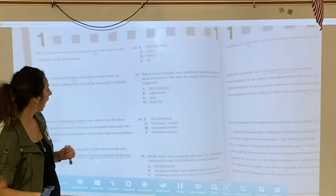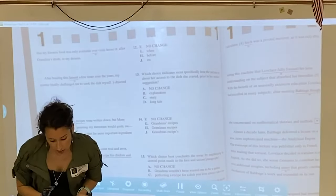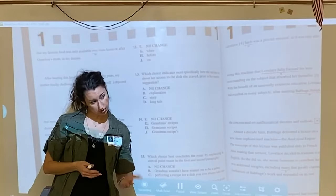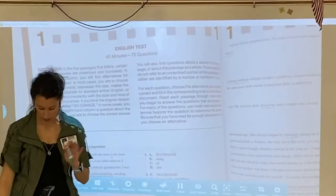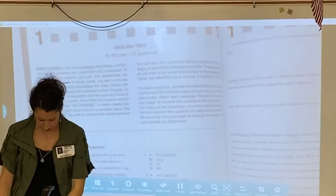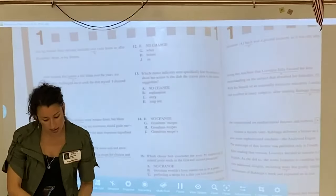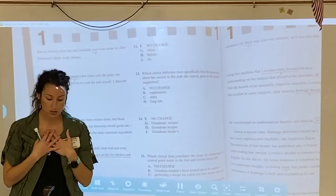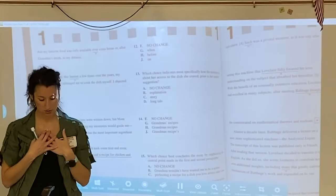Okay, number 12. So I need the whole sentence, right? Which means that I'm going to have to go backwards a little bit because my page starts with the middle of the sentence. So I'm going to go all the way back to the beginning. It says, eventually, I became resigned to the fact that my favorite food was only available over visits home or after grandma's death in my dreams.